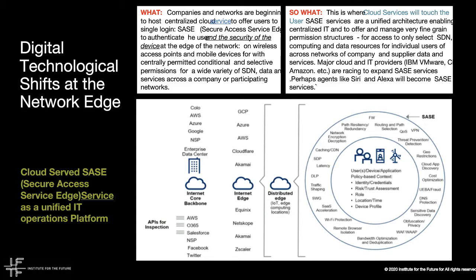and then provides conditional access not just to the enterprise services you see in the right ring here, but all kinds of network services, network slicing, software-defined wide area networks, cloud computing services, all handled from a single login right at the edge of the network. So naturally, this is an enormous competitive point now.